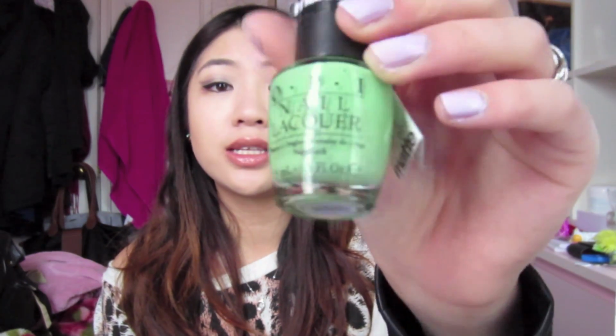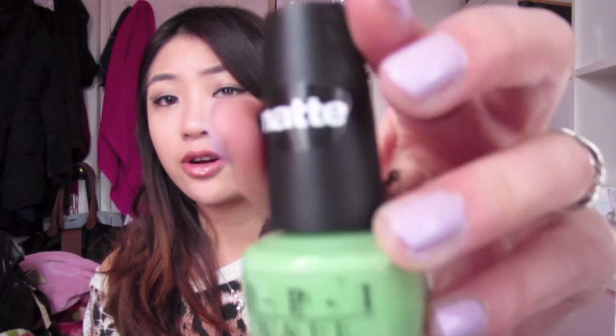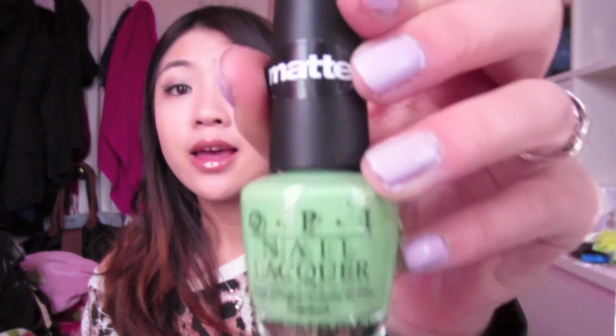So, yeah, first thing I'm going to show you that's kind of like an outcast out of the group is the OPI nail polish, and this is in matte. I left the sticker on there so I could show you guys. This is a matte. I don't have any matte nail polishes, and I'm really, really excited to try this one because St. Patty's Day is coming up, and I have this really cute idea in mind.